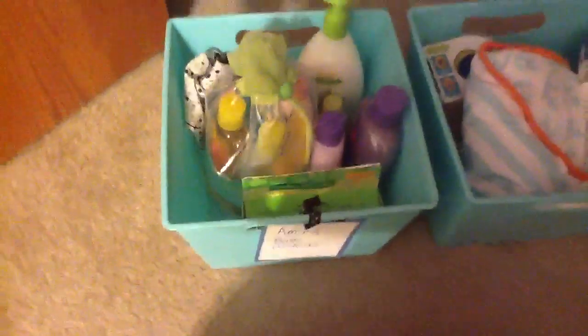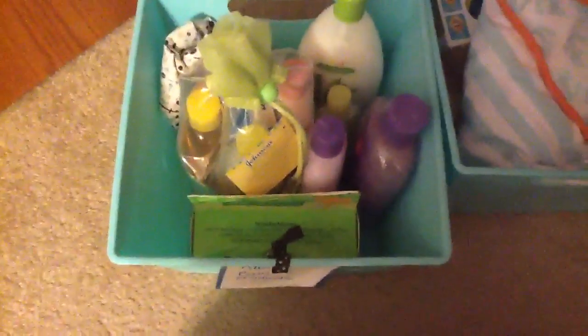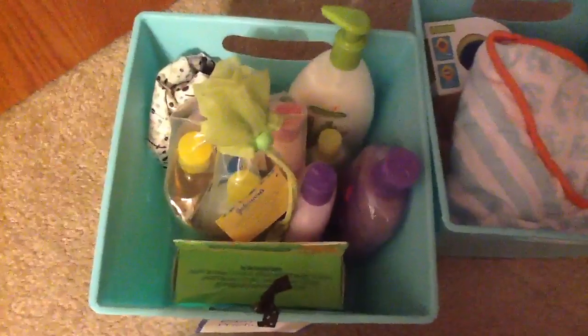Bear with me again, lighting and shakiness. And I started making these little labels here for his bins. However, I haven't finished yet, and I'm not sure if I like them, and I don't know if I'll be rearranging things. We'll see. So in these two are his kind of bath products. I have the Johnson & Johnson's, which I may or may not be using. That's why I haven't taken it out of the packaging, because I've heard some bad things about it having formaldehyde, but I have so many products, I don't know. Yeah, I don't know what I'm going to be doing about that.